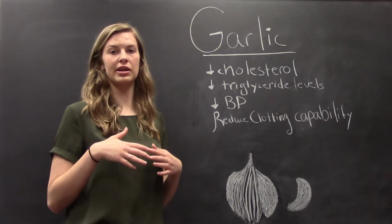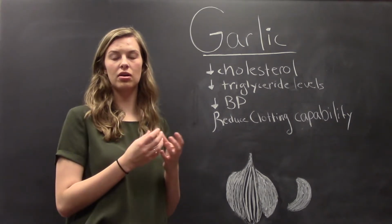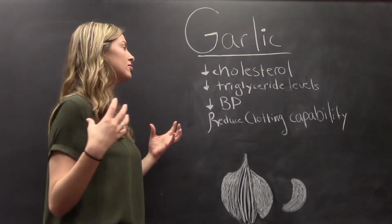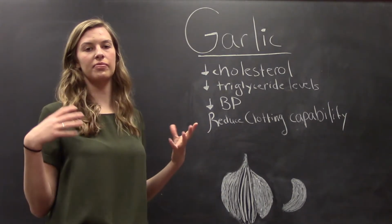We don't want to have a lot of the buildup in the veins and arteries of a patient. Same with the triglyceride levels. It's all bad things for your veins and arteries.